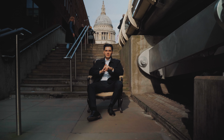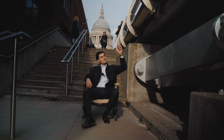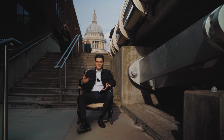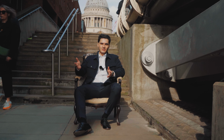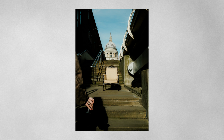So after we parked up, we probably walked about 5 miles along the river to Millennium Bridge, which is just next to us. We walked up the stairs and we realized there's actually a decent frame of St. Paul's in the back. So that's the shot you're seeing now. A little bit of a spontaneous one, and I think it's quite nice.